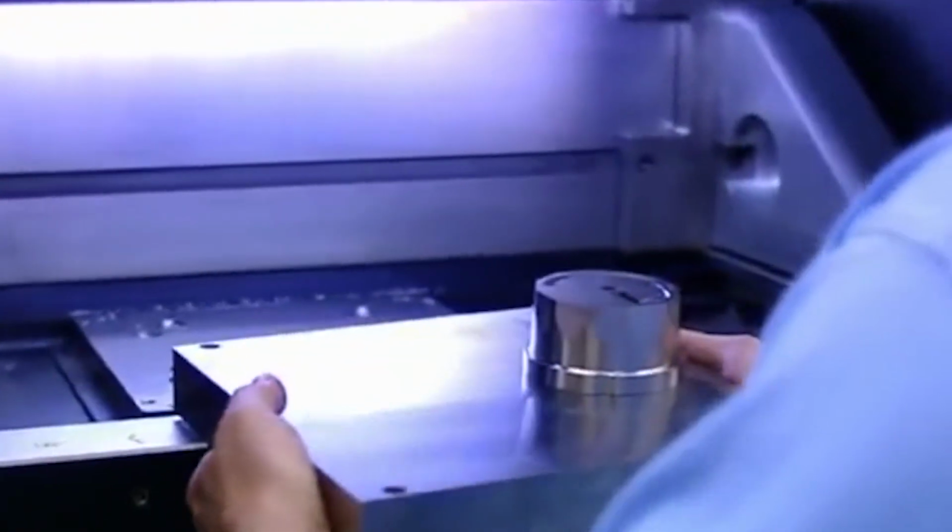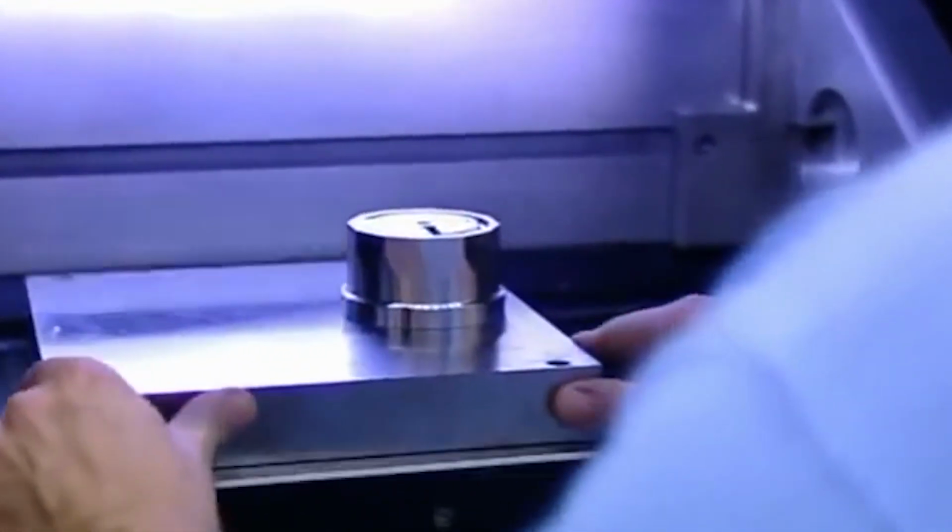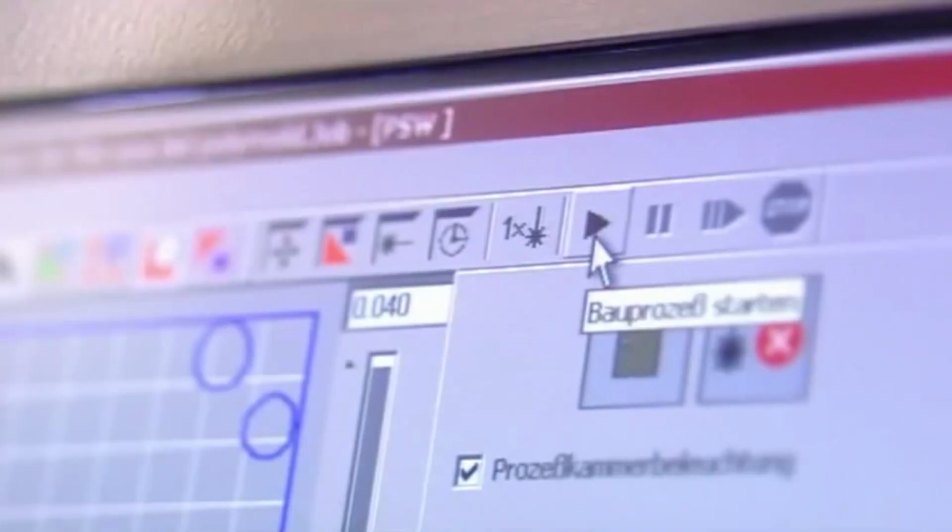Here's a quick look at the workflow for SLM, selective laser melting. First, the machine is loaded with the build platform and the door is closed. Then the chamber is purged with inert gas, which is needed to prevent oxidation of the metal at the high temperatures of processing.